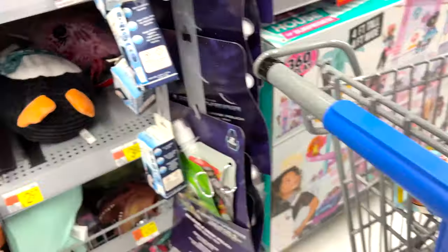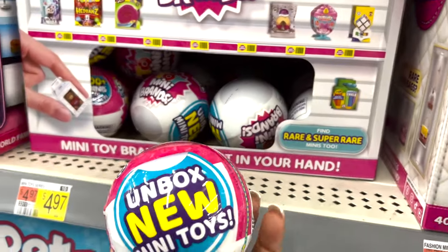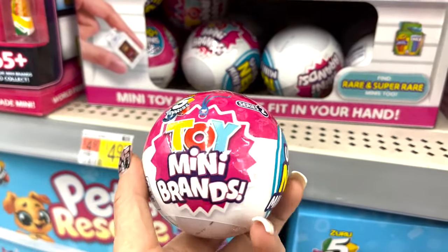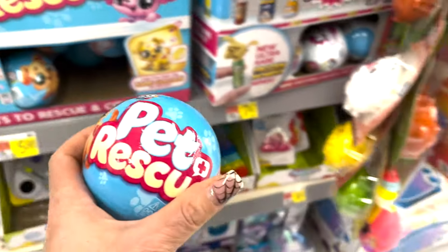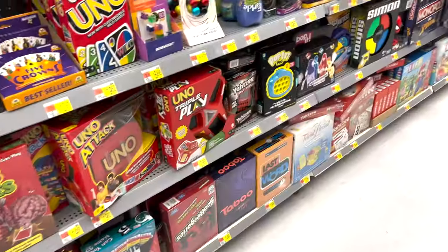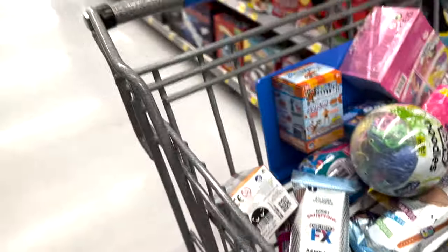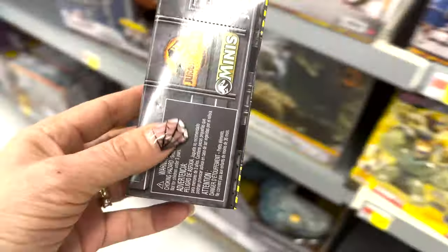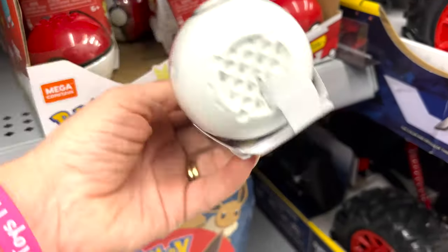Fashion fidgets. The Mini Brands are here. Maybe Disney Store, the toy Mini Brands. These are the old ones. We haven't gotten the ones with the slime on it. I'll take a couple of these. And we'll do one of the Pet Rescue. World's Smallest. We'll take two of them. This music is killing me. What else, what else, what else? What's in here? Giggle Song Noodles. I'll be okay. We got this here at Walmart and I'm just gonna pay and go to another store.